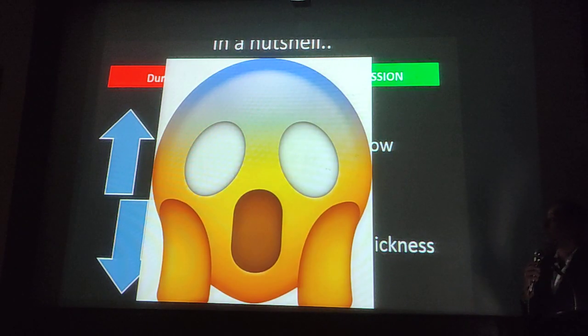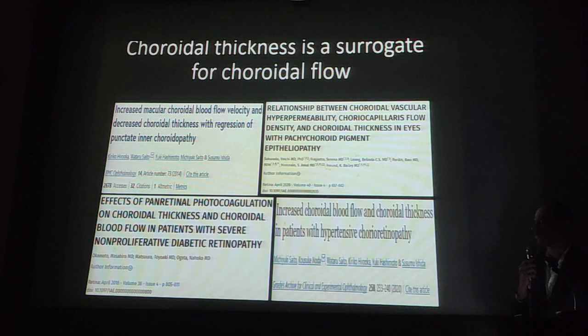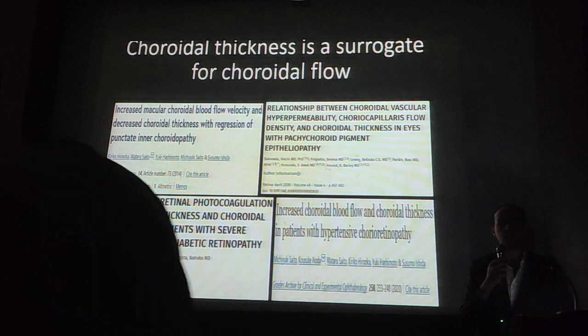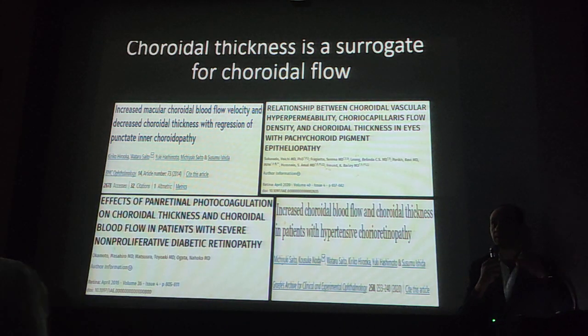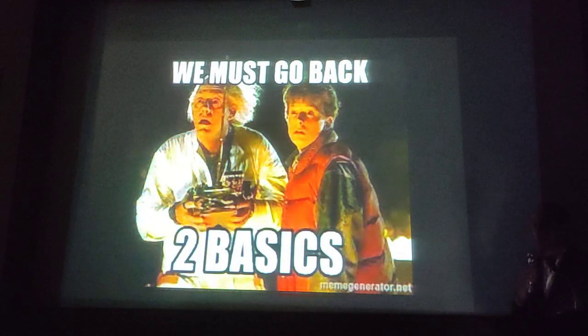thickness. So this was very surprising, to be honest, because we used to think of choroidal thickness as a surrogate of choroidal flow, right? Because everyone that wanted to determine choroidal thickness on OCT, we used to think that a thick choroid means that there is more flow. So is this actually true? We just have to go back to basics just to remember why this is not really true.